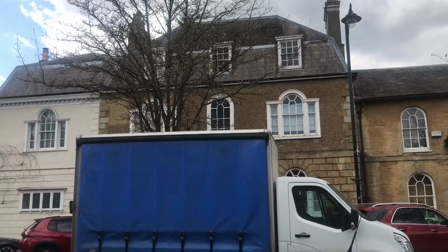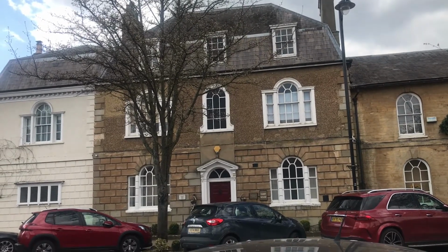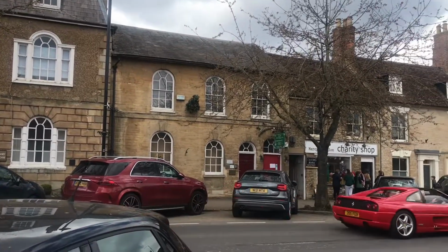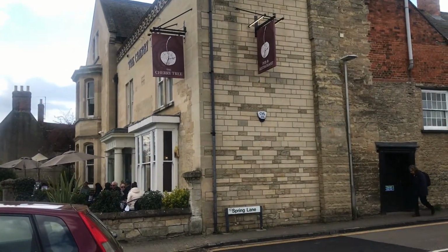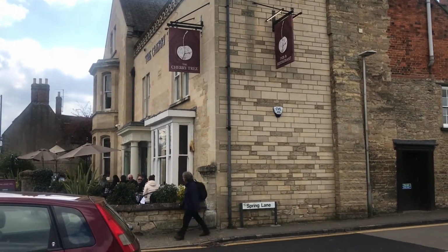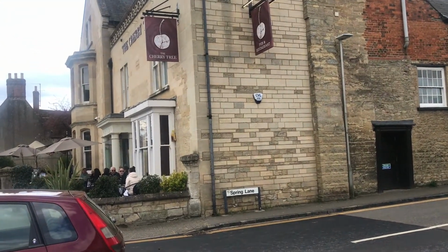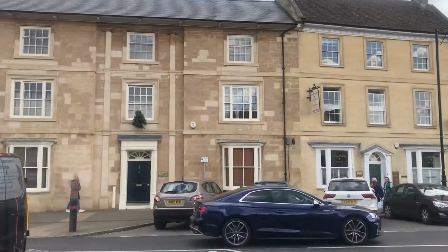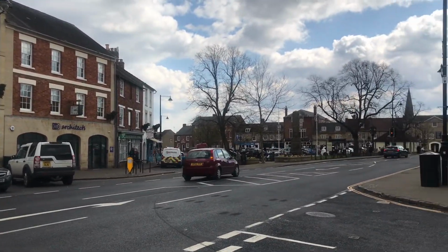Across the road there we've got a very substantial house, probably the biggest one I've seen in the town. It's called Olney House. So maybe somebody important lived there. On the corner of Spring Lane here we have the cherry tree. The big house there used to be called Westlands, and now it's a restaurant pub. Across the road we've got some nice big stone houses, and there's the market square.